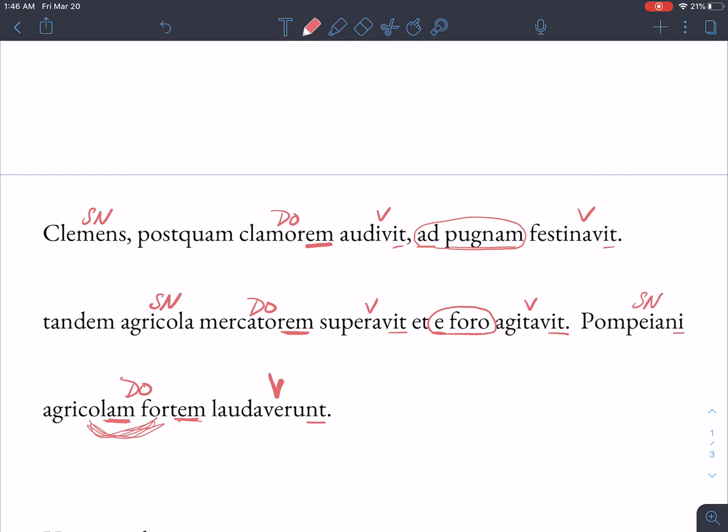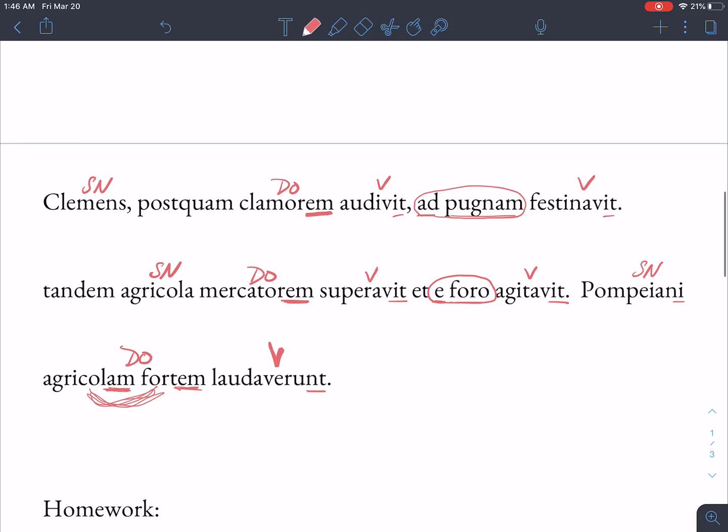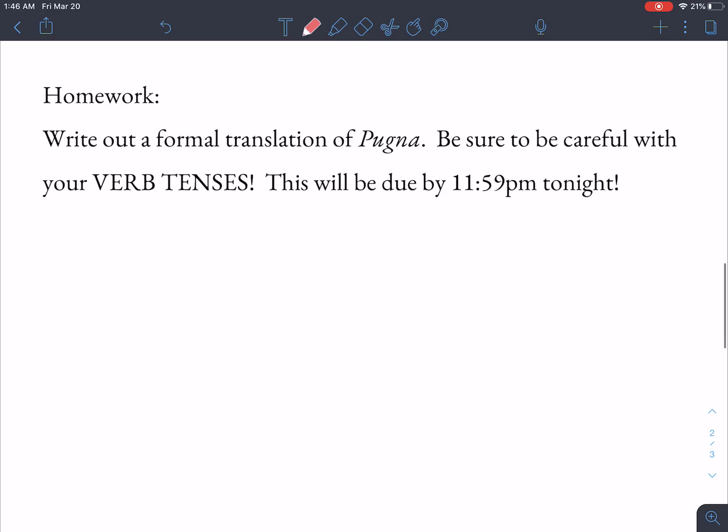So without further ado, I will give you your homework now. Your homework assignment is, please write out a formal translation of Pugna. So be sure to be careful, though, with your verb tenses. Okay, this will be due by 11:59 p.m. tonight. I'm doing that so that you guys can have the weekend to chill out.